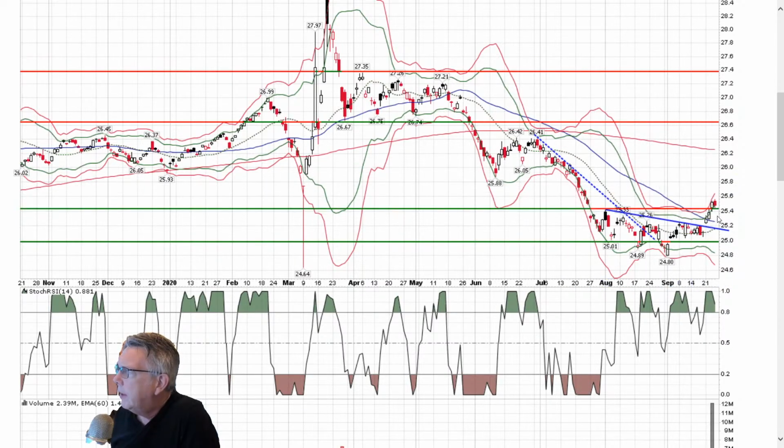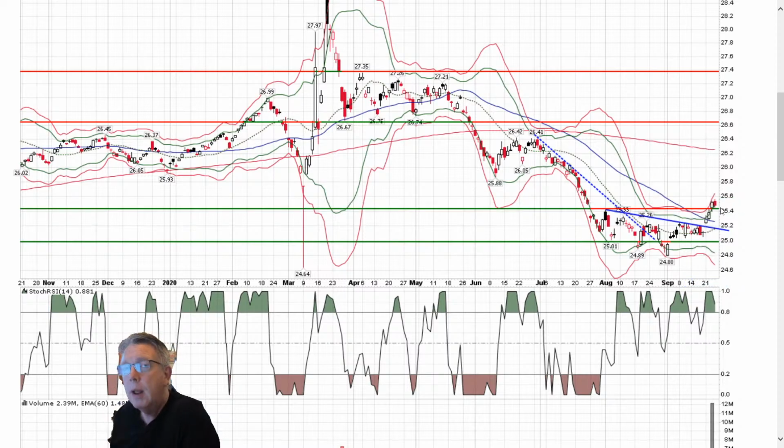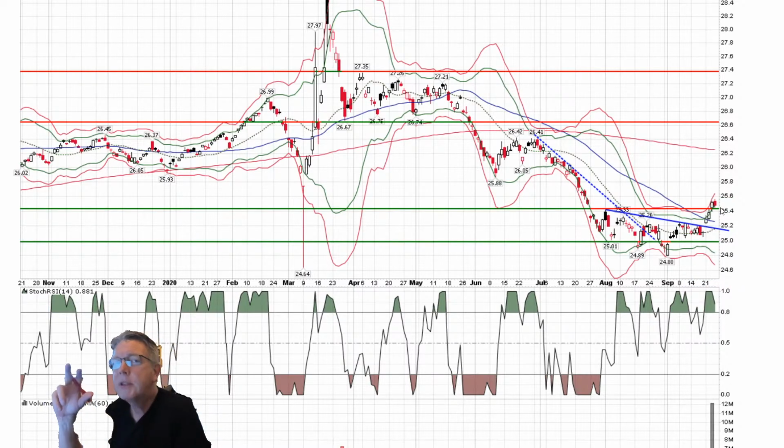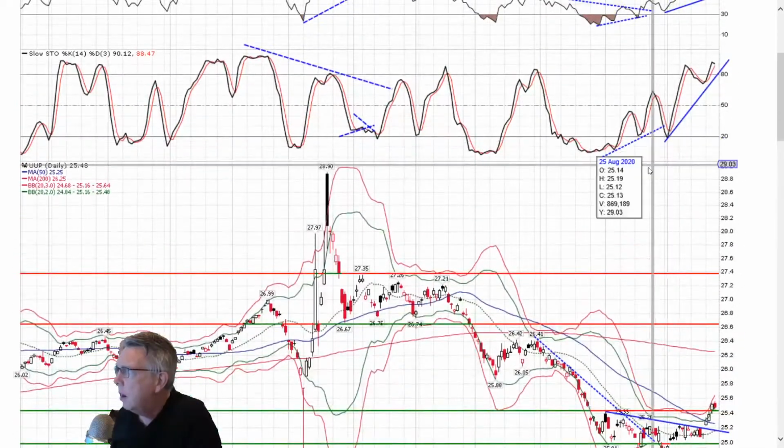So what we did here is we broke out yesterday, pulled back today, retest of support. It held. So that's why I'm saying that while we were down today, it's not a bearish chart. So the trend at current short term remains higher.